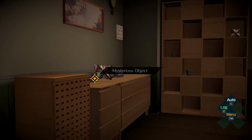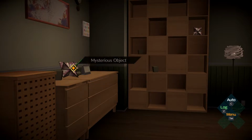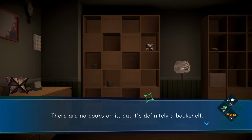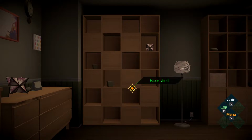Wooden shelf. Because yeah, there's like a, I don't know. I don't want to ruin it, but there's a thing in Evangelion that's similar. Bookshelf. There are no books on it, but it's definitely a bookshelf. I saw it in a catalog before, so I know. What, do you have to defend yourself against me, the player? Like, I wasn't questioning you. It's a bookshelf.